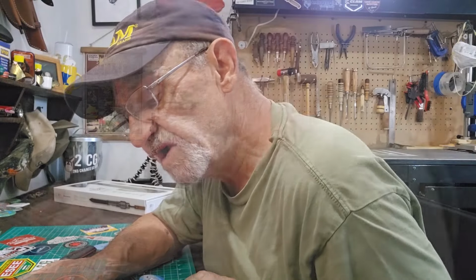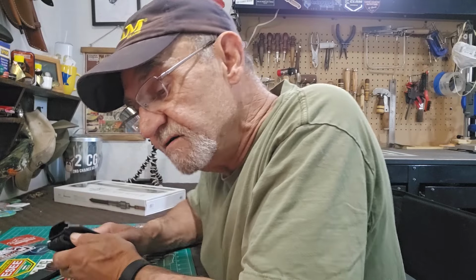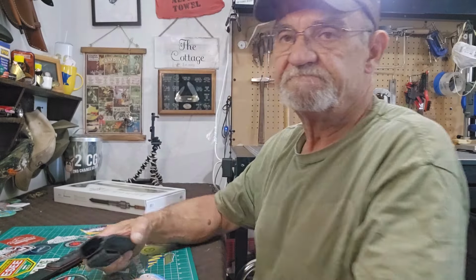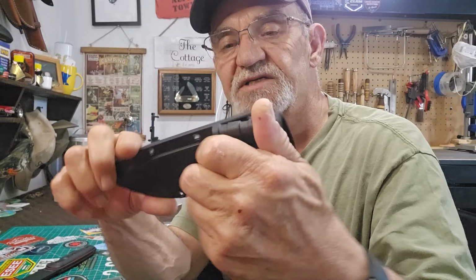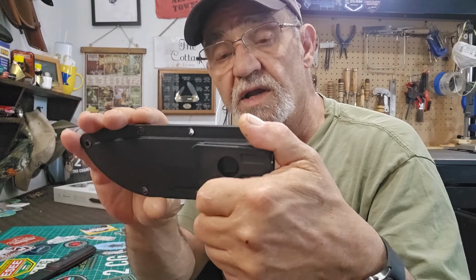Very nice. Premium hard sheath, fiberglass reinforced nylon, hard sheath featuring a swiveling belt clip for carrying versatility. And I'm looking at this. That rotates. So back carry, side carry, horizontal carry, whatever carry you want to call it.